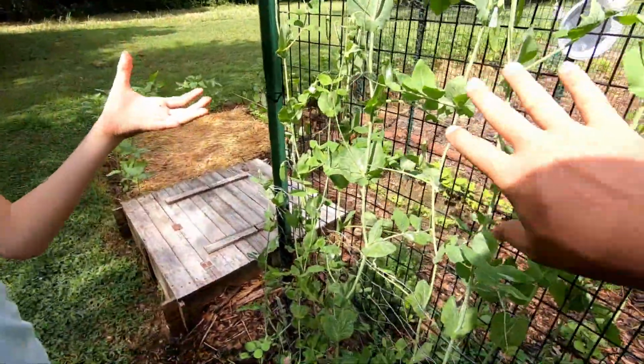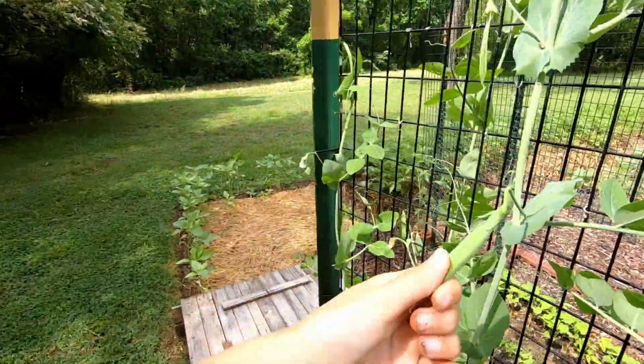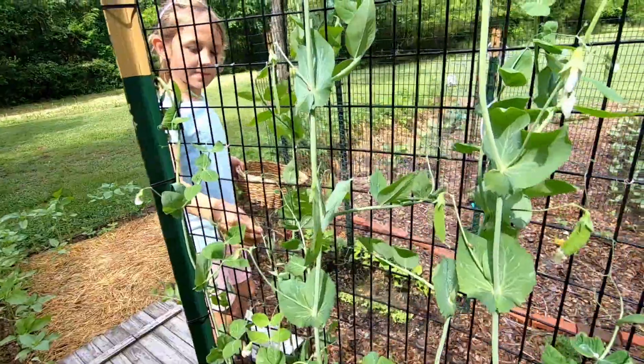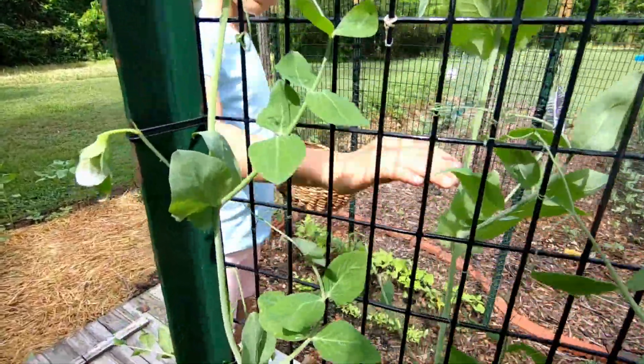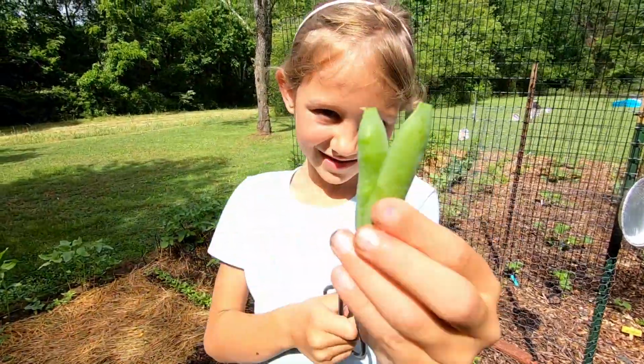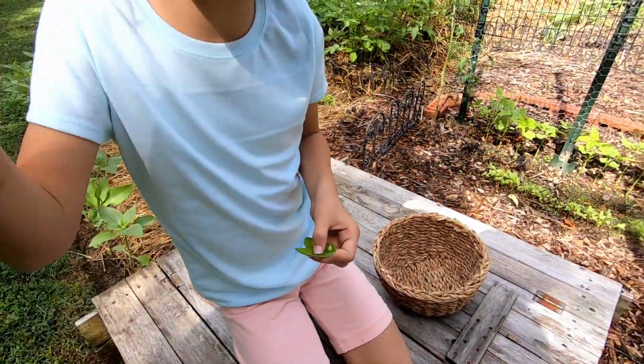These are peas. What kind of peas? Snap peas? Ooh, let's look at one. I don't think there's any ready. This one's ready. And this one. Let me see that. Oh, that's good.